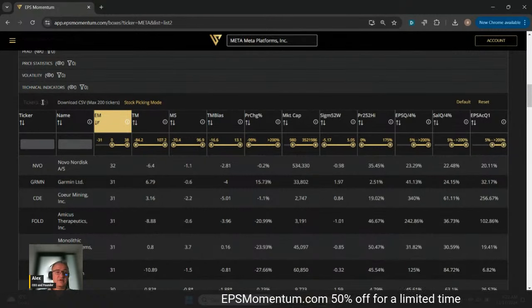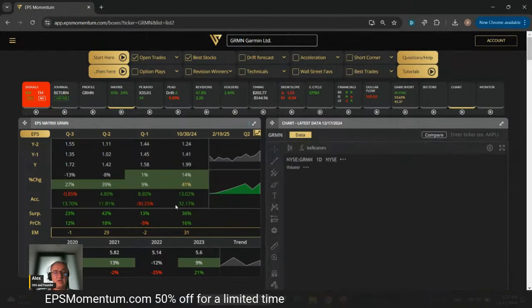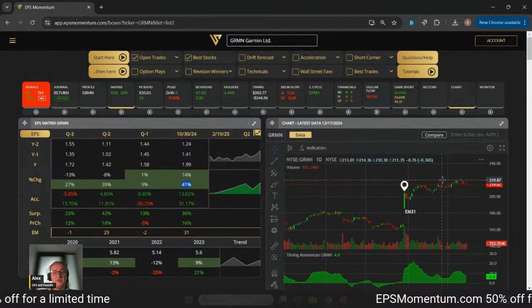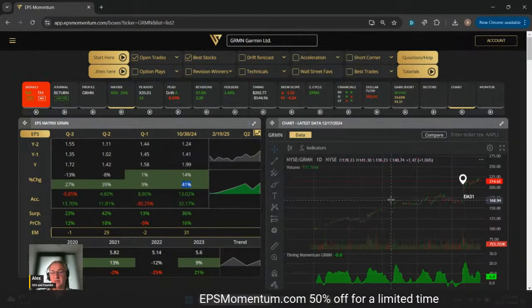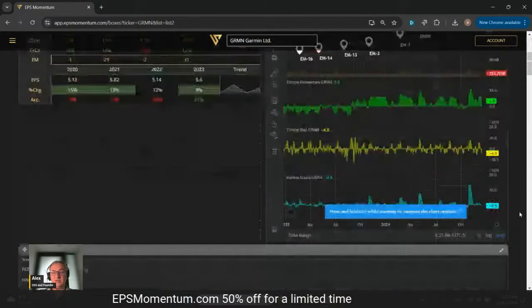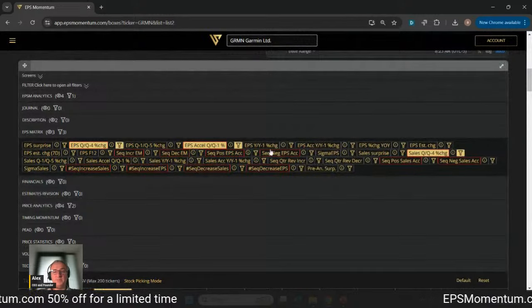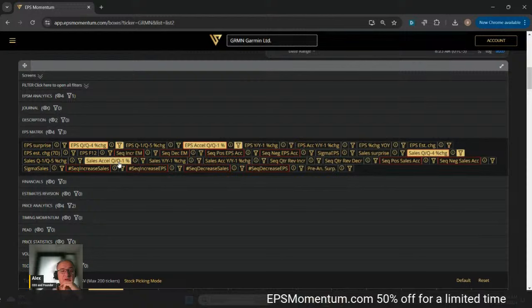So now I have 321 stocks. I can click on Garmin, for example, and I get positive acceleration, positive growth, and I get a nice stock rallying here. So that's useful. So that's acceleration on earnings. We can do acceleration on sales as well. So that would be this one.